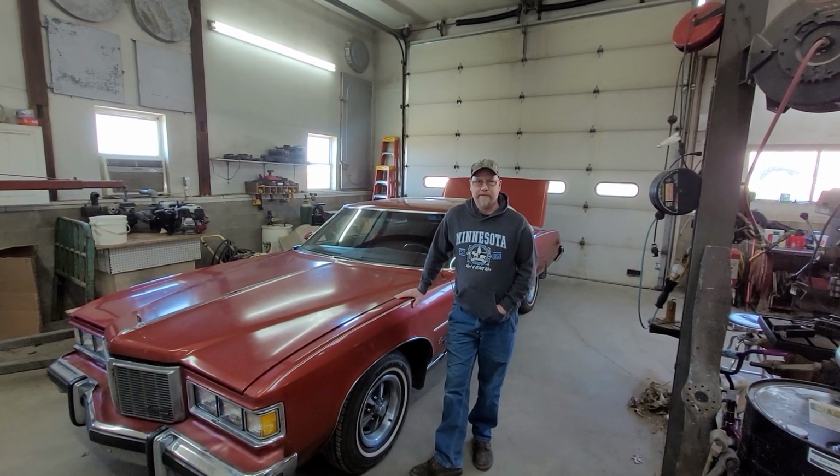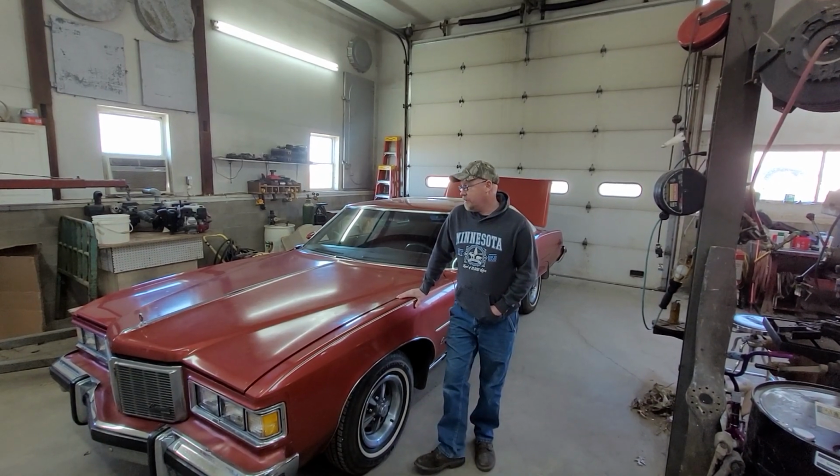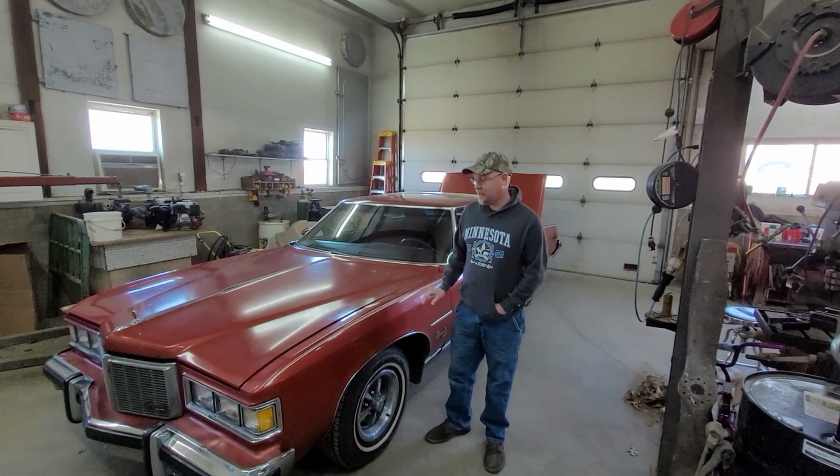So what's that, 48 years now he's had this car. Literally the same license plate that's been on the car since it's new. It's been reissued many times, but it's still the same number.